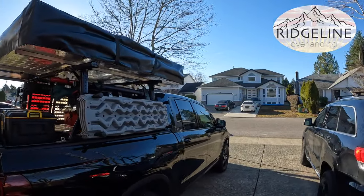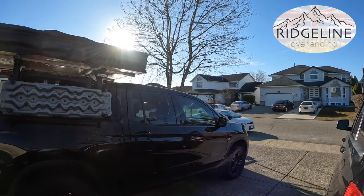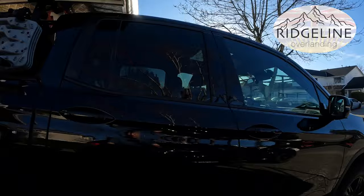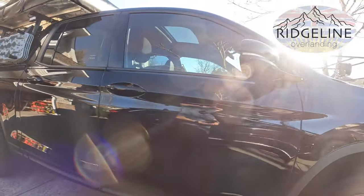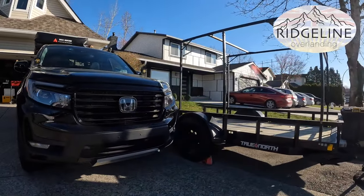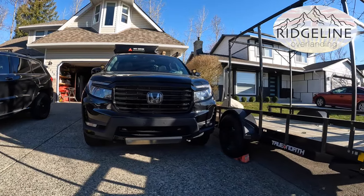So got all our recovery gear on here, hoping not to need that. Chainsaw as well, hoping the roads are all clear. So looking forward to it. The Ridgeline's nice and shined up, other than all the pinstripes from recent trips. Hope you enjoy those. And well, that's about that. She's got a bath, some new protection on the front, and we are ready to rock and roll.